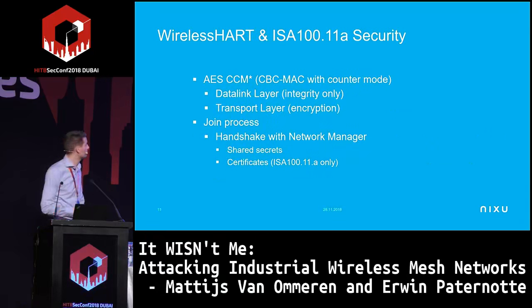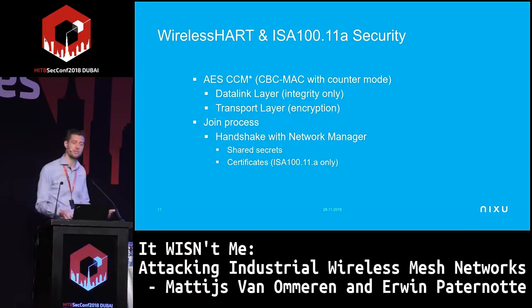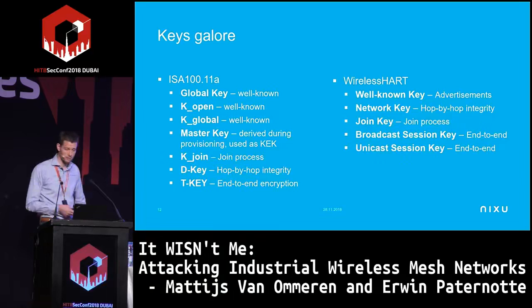try to do. But of course, there's also security involved and encryption. Both use the same type of encryption, and they do it at the data link layer, where they only check the integrity and not the encryption. But at the transport layer, they do use encryption, and they have a join process where they have a handshake with the network manager to transport the keys, which could either be a shared secret, so passwords basically, or certificates for ISO 100. Actually, there's a lot of keys involved. Some of them are well known, as in they are written down in the spec, or they're just for authentication. And some of them are generated during the join process.